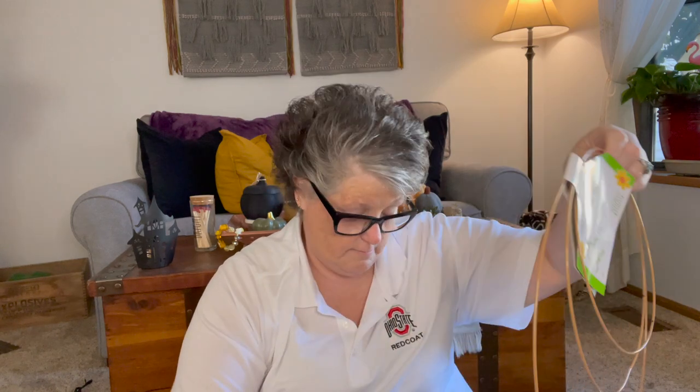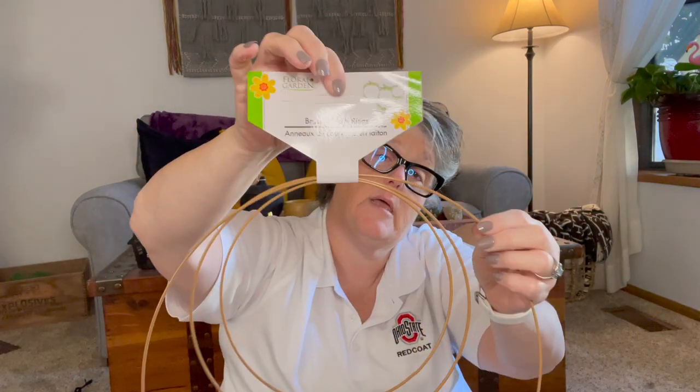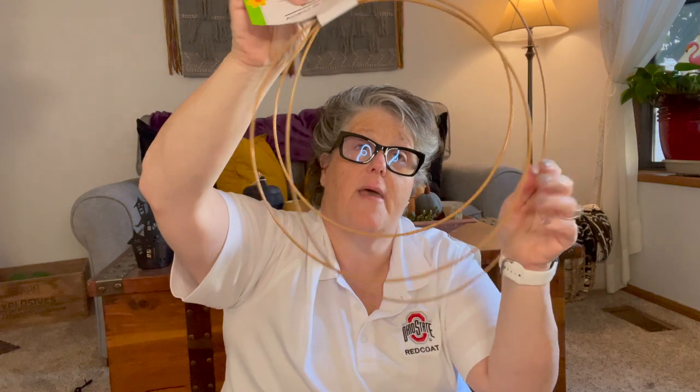Also for DIY purposes, I grabbed three of these because I've never seen these at my store. They're a mess, guys. I've never seen these at my store, but you get three rings and they're independent of each other.